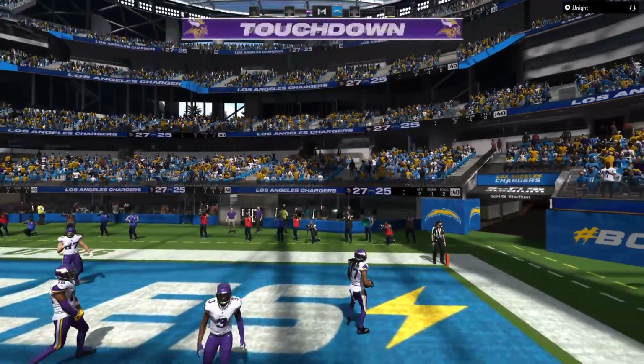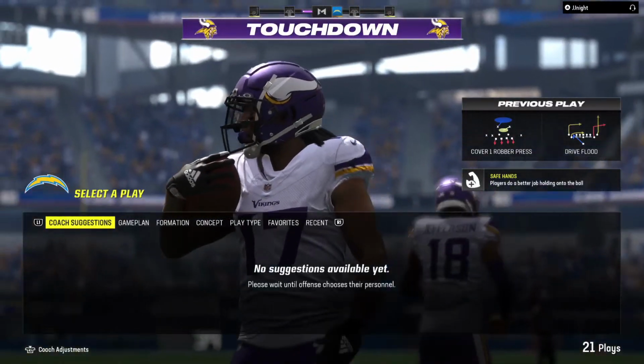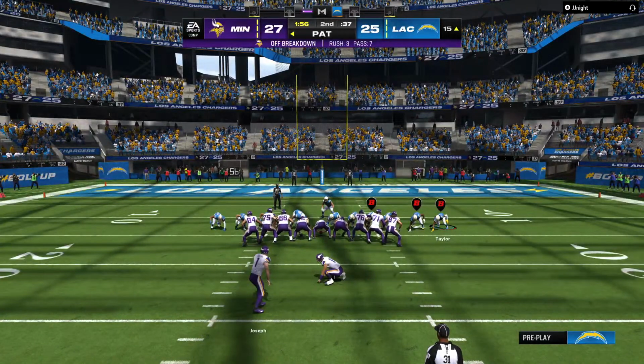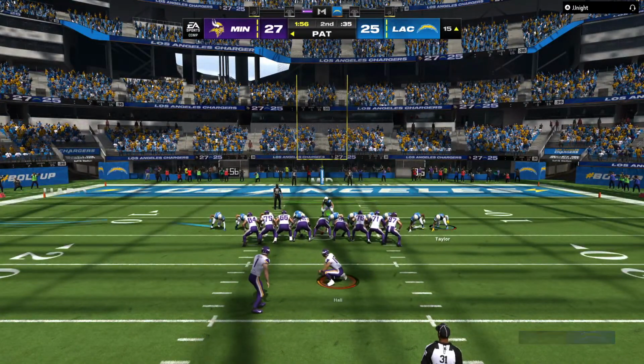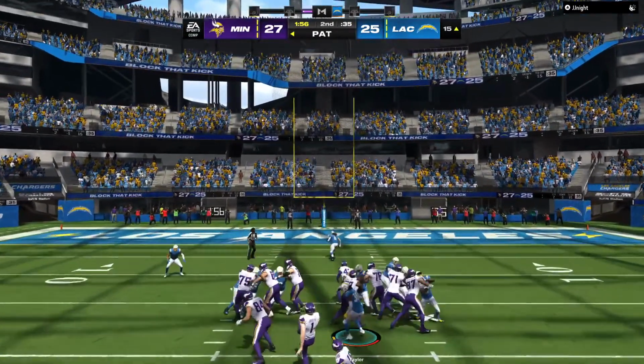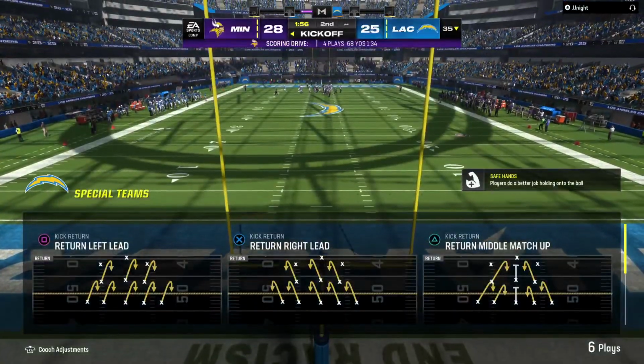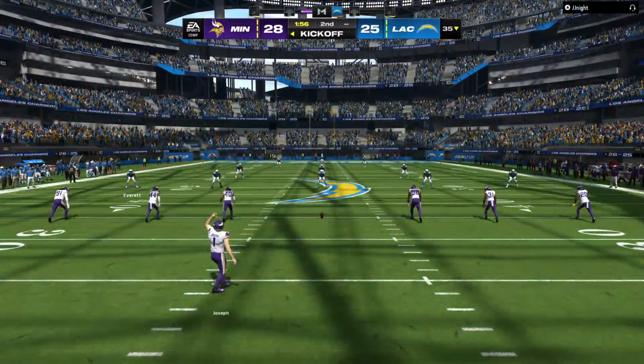Touchdown, Vikings! Kirk Cousins with 3 touchdown passes now in the afternoon. And the Vikings are able to move back in front. Joseph connects on the extra point. And that gives him a 3-point lead.